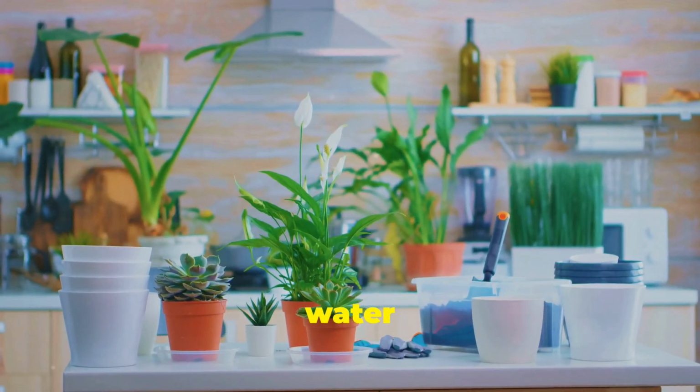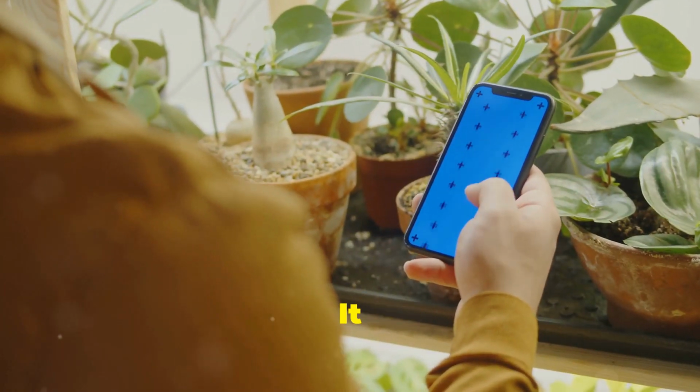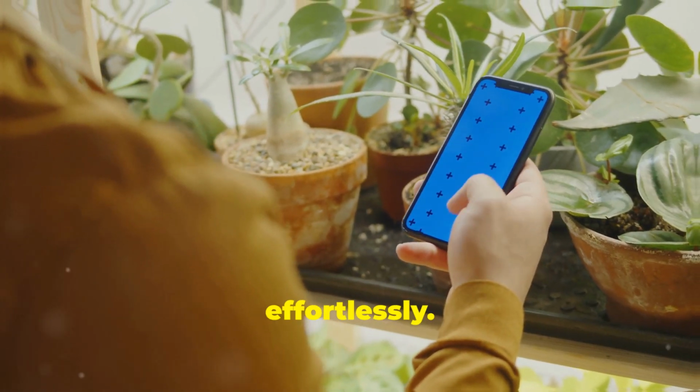Love plants but forget to water them? This smart plant pot takes the guesswork out of gardening. It monitors soil moisture, light levels, and even temperature, so your plants thrive effortlessly.